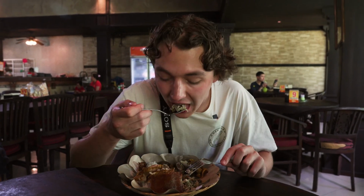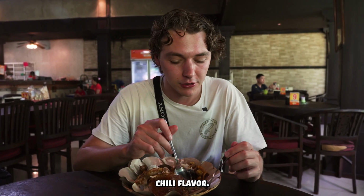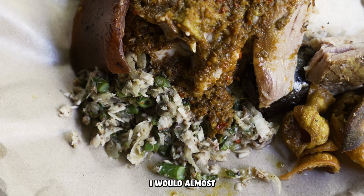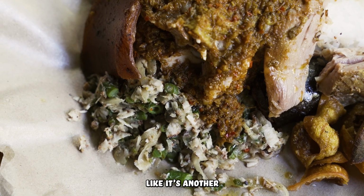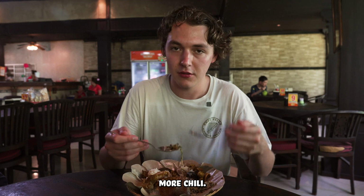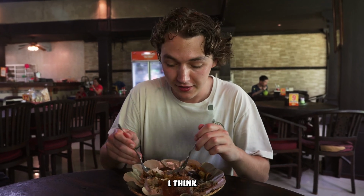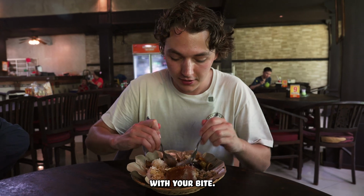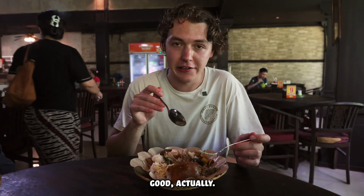Let's try some lawar. Very like lemongrass chili flavored. So the lawar is like, I would almost see it as a seasoning to the pork. If you wanted to add more chili, more bright lemongrassy flavors, I think it's really good. You can add that with your bite. If you eat it all together, it's really good actually.